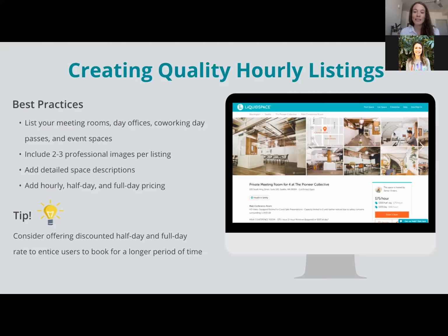However, to this day, hourly and daily listings are still a significant revenue driver for many of our partners. If you haven't already done so, we highly recommend adding your meeting rooms, day offices, co-working day passes, and event spaces to your profile. Many companies are not returning to their offices at full capacity, and these companies are already looking for drop-in space for their employees on LiquidSpace.